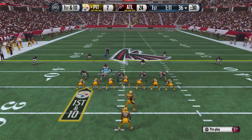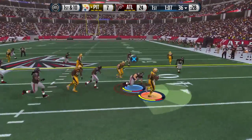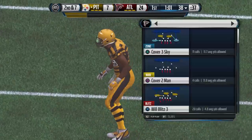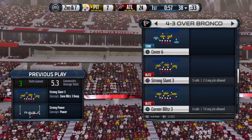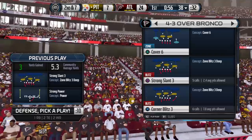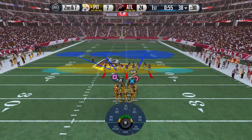Bell's lined up in a single back formation. The Steelers snap it at the 36. Bell's going to secure the handoff. And they are in on Bell. Bell's never able to build up that power that he has as a running back when there's nowhere to go. Hey, there's nowhere to go. That's a short game. Second down here after that run play.